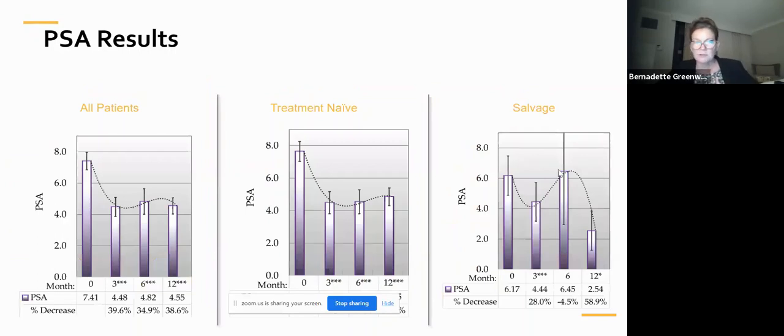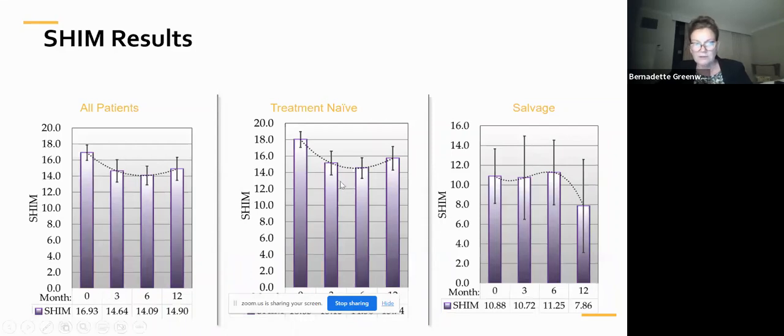So what happens to the PSA after laser focal therapy? It goes down. In the treatment naive patients, it'll go down considerably, but in the salvage patients, it'll go down around 60% because typically these men present with a much higher PSA because of their prior treatment and recurrence and PSA spike. The sexual health of our research subjects is maintained. There's no statistically significant change overall.